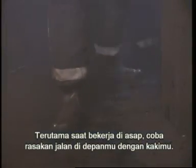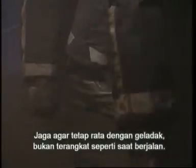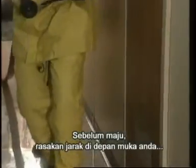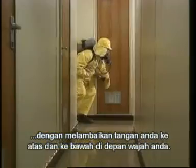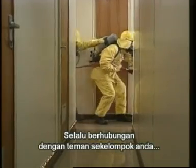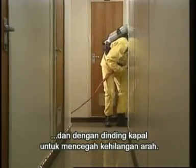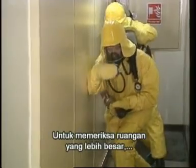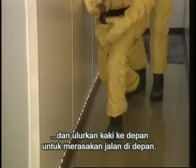Especially when working in smoke, try to feel your way ahead with your feet. Keep them flat on the deck, not lifted up as in normal walking. Before you advance, feel the space in front of your face by waving your free arm up and down in front of it. Always keep contact with your teammates and with the bulkhead to avoid being disorientated. To search a larger space, keep contact with the bulkhead, hold hands, and stretch out feeling forwards with your feet.